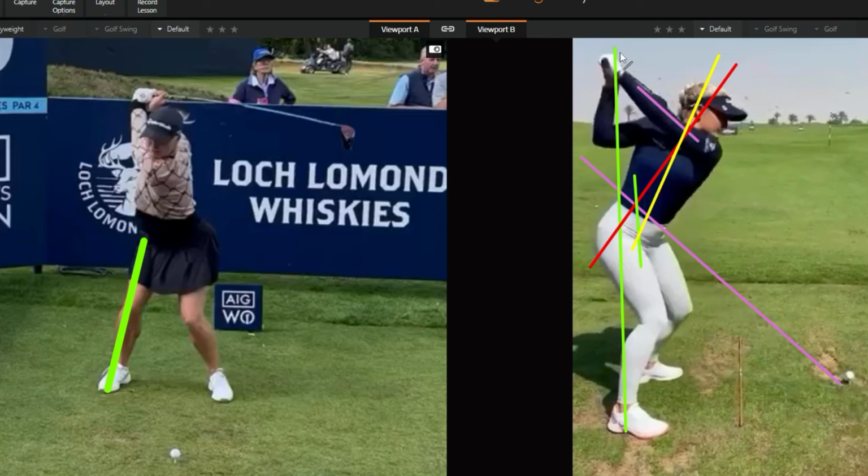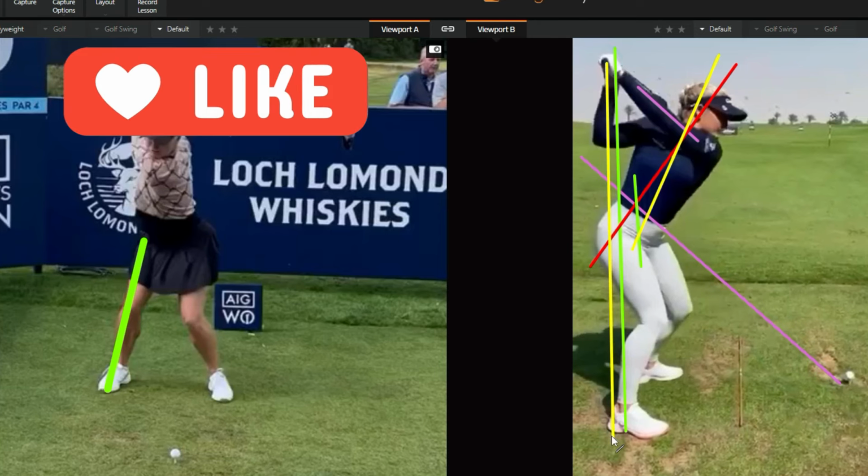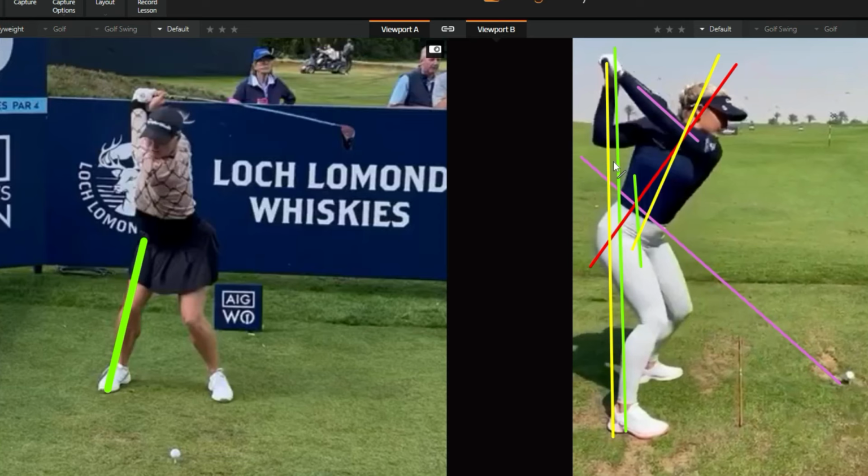The great thing about this is look at her butt of the club. If we draw a straight line down to the ground, we can see that is actually behind the centeredness of her heel. So this is really good, because now she has more time to drop that club down in the slot and get that club on that lower pink line to allow her to swing up to compensate for a slight forward press at the start of her swing. So let's take a look at that downswing.